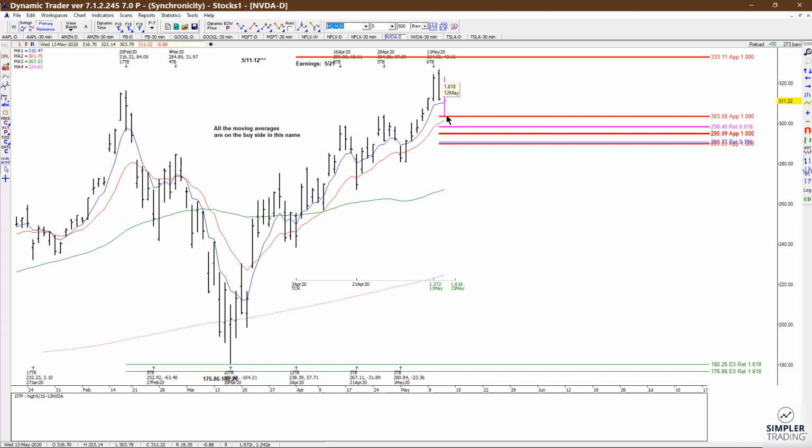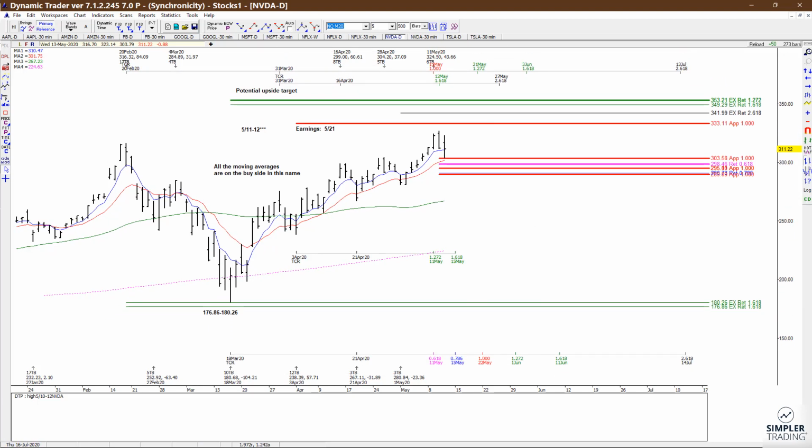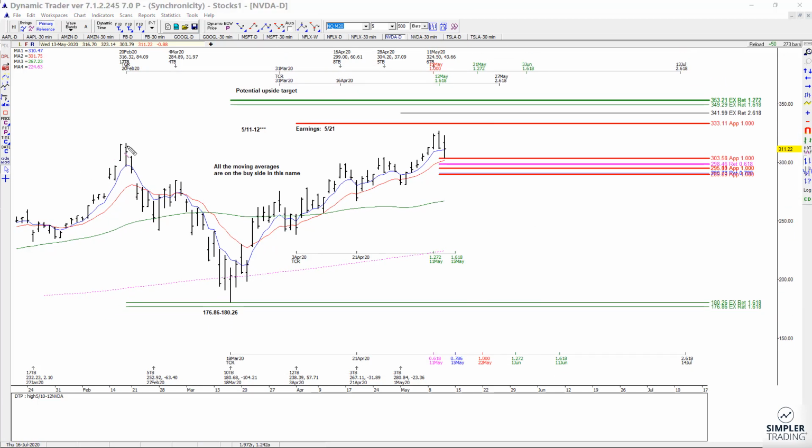So as long as we test and hold one of these areas and then also trigger, at least on the 15-minute chart, that's when I'm willing to go back in on the buy side in NVDA, because we do still actually have some higher targets that haven't quite been met, and that's going to be the targets off of this March 18th low that come in at the 353 area. So let's see if we start to see some signals on this pullback.